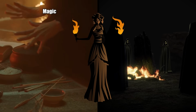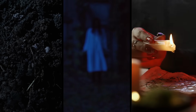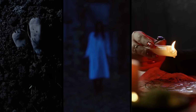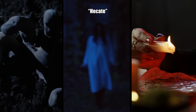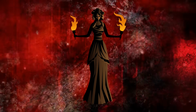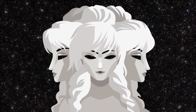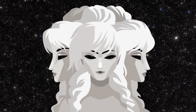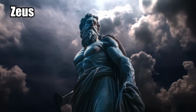Hecate was the goddess of magic, witchcraft, and necromancy. If you were going to reanimate the dead, summon a ghost, or curse your enemy with a spell, you needed to invoke the name of Hecate. She was one of the most frightening of the Greek goddesses. Well, she may have been the most frightening goddess ever, period. She was so terrifying that even Zeus was afraid of her.